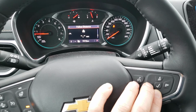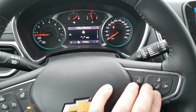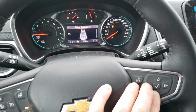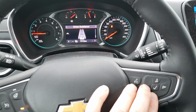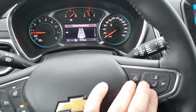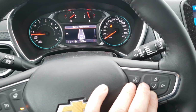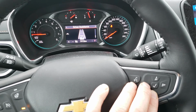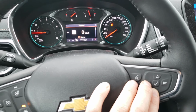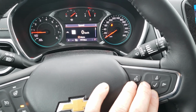This is the following distance indicator. It'll let you know once you're close to a vehicle how many seconds behind you are following that vehicle. The driver assistance package is going to let you know when your lane keep assist is active, as well as when it is helping you on the right or the left. Fuel economy trend. And then we're back to our speed.